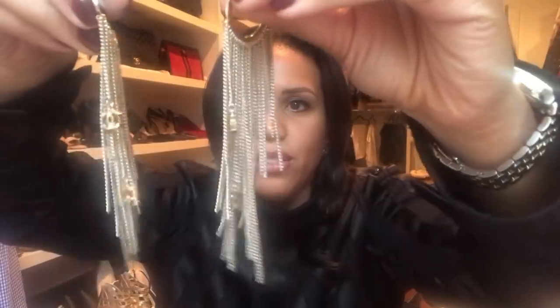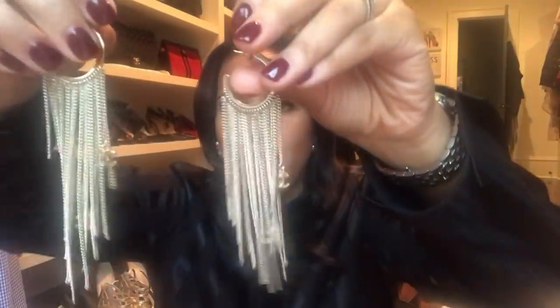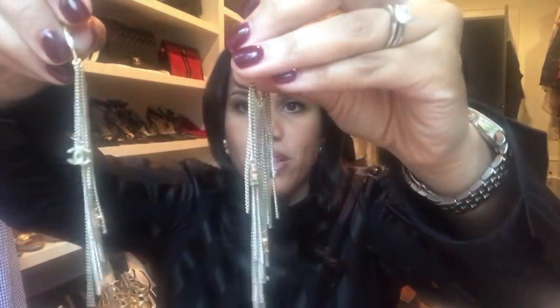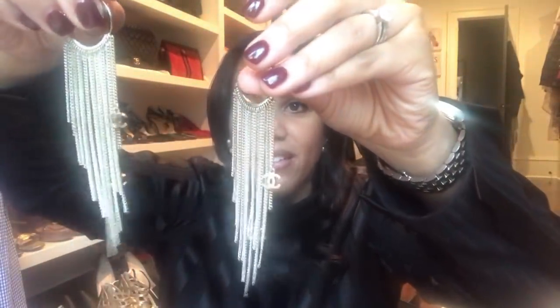So how fun for a fun night out. These, I believe, were $800, which is surprising because I would have expected them to be at a little bit higher price point, especially for the CCs and all of the chain metal detail. But I'm going to have a lot of fun with these.